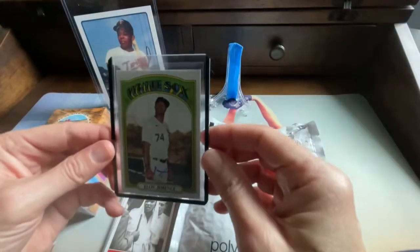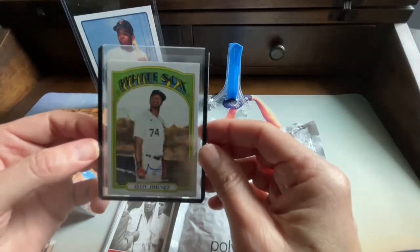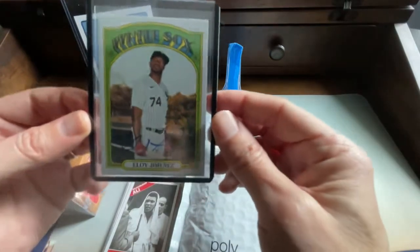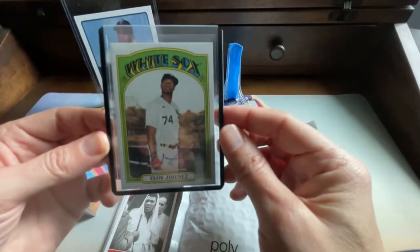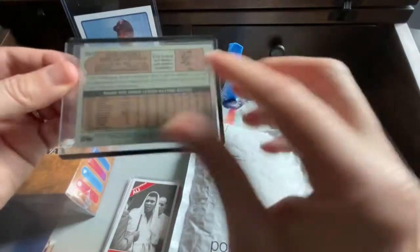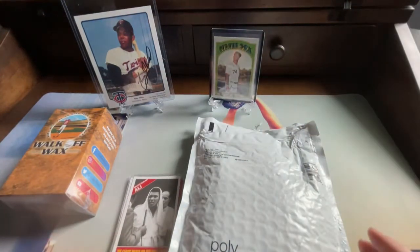We're opening up some packs of a 2021 Topps Heritage retail box, and Leah pulled this beautiful Eloy Jimenez auto on the last pack too. Nice. Awesome. Beautiful card there. Good job, Leah.